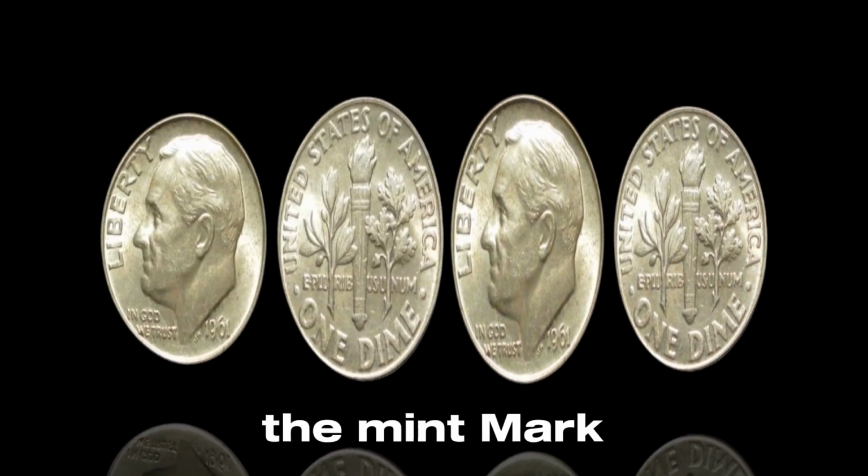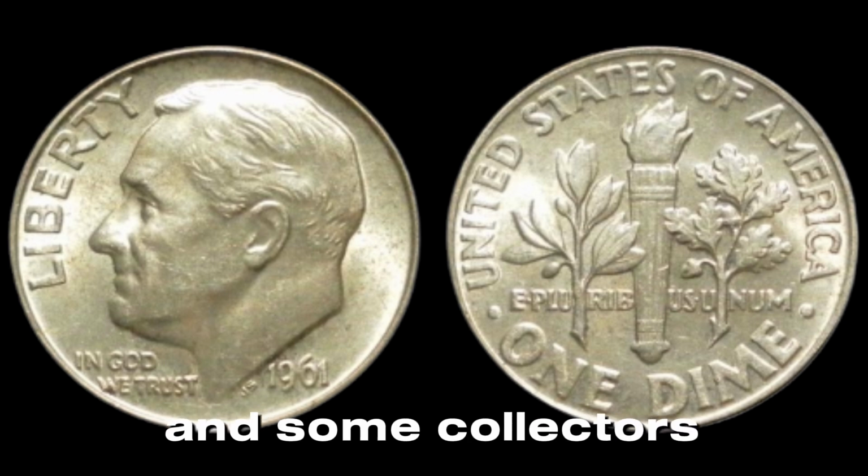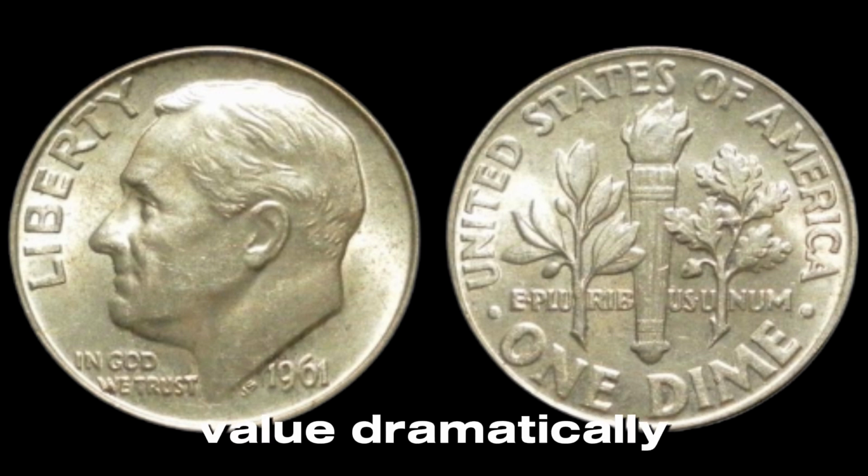Next, check for the mint mark. Remember, a 1961 dime with a D mint mark was minted in Denver, and some collectors prefer this variety. Look for any doubled letters, especially in the date or words on the coin. Even the slightest imperfection could increase the coin's value dramatically.